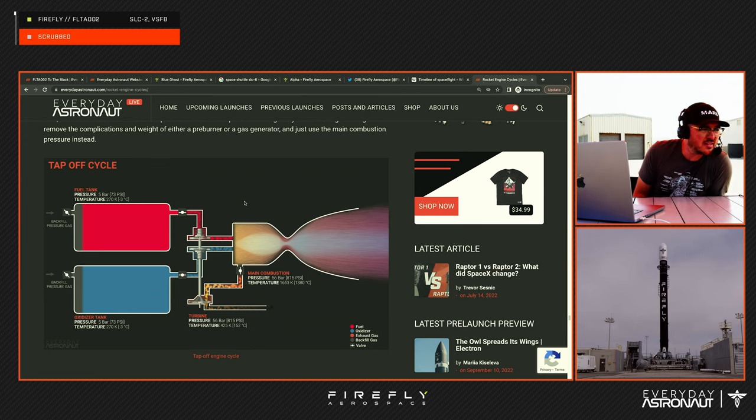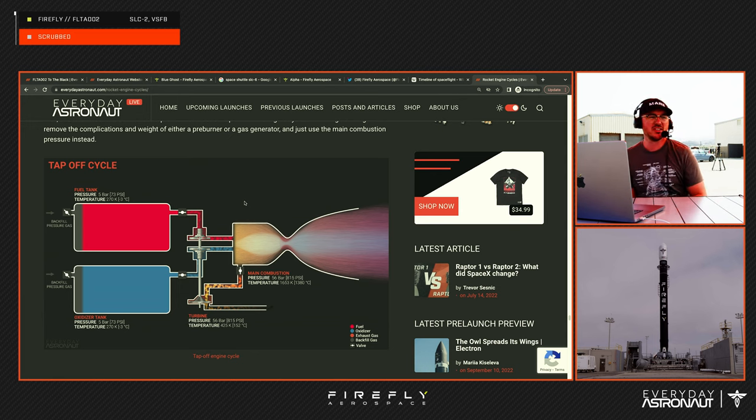We have the main combustion chamber at something like 1,400 degrees Celsius-ish. Or we made up some numbers. But what's crazy is the turbine can only handle something like 150 degrees Celsius. So there's some secret sauce there that is some of the magic of these Reaver engines.